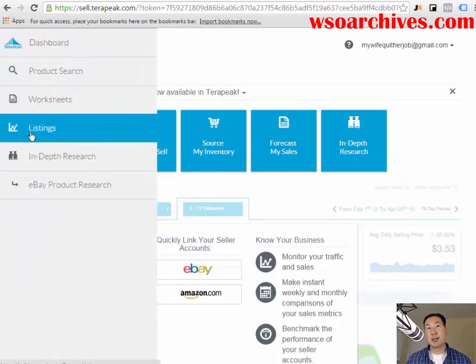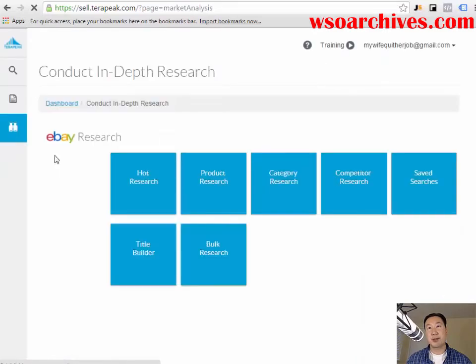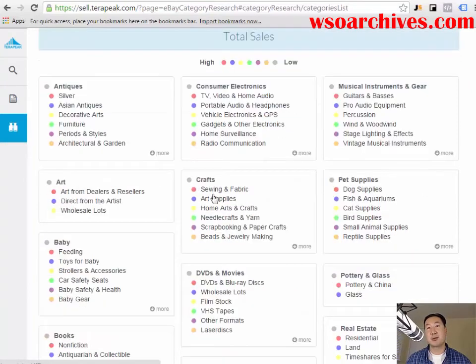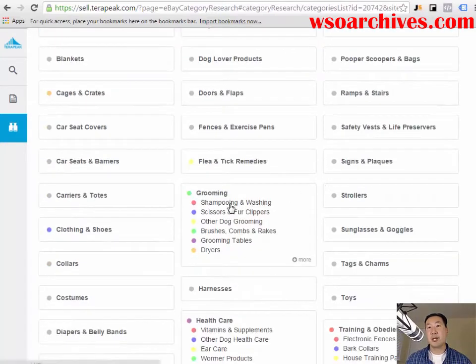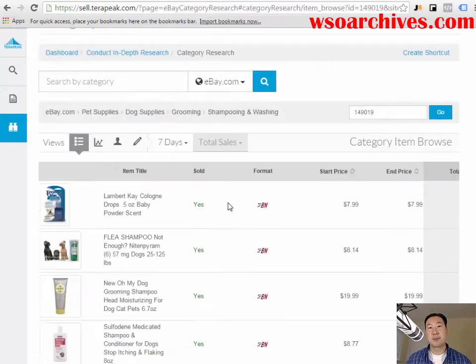What's cool about Terapeak is you can do some in-depth research here. You can have Terapeak tell you which categories are super hot. What's nice about this is it categorizes everything for you by color, so anything that's red is a very popular item. Just as an example, I'm going to click on dog supplies here, and shampooing and washing. Okay, and so here's what's cool.